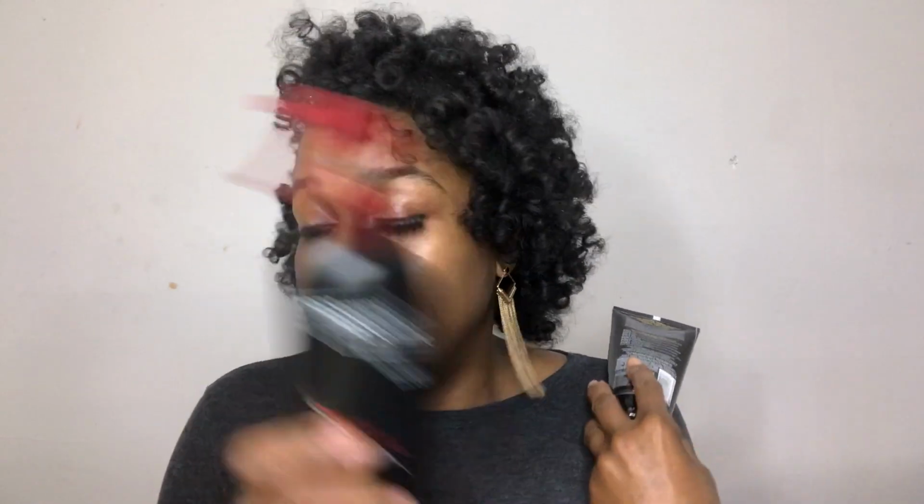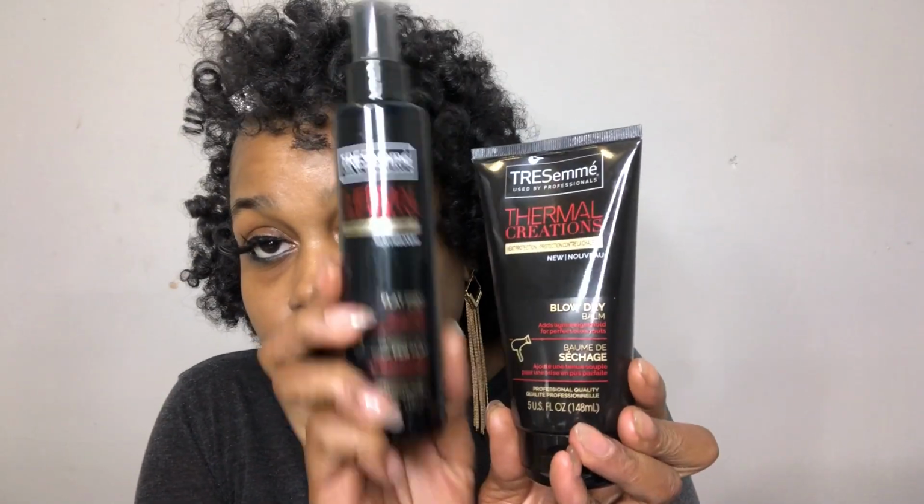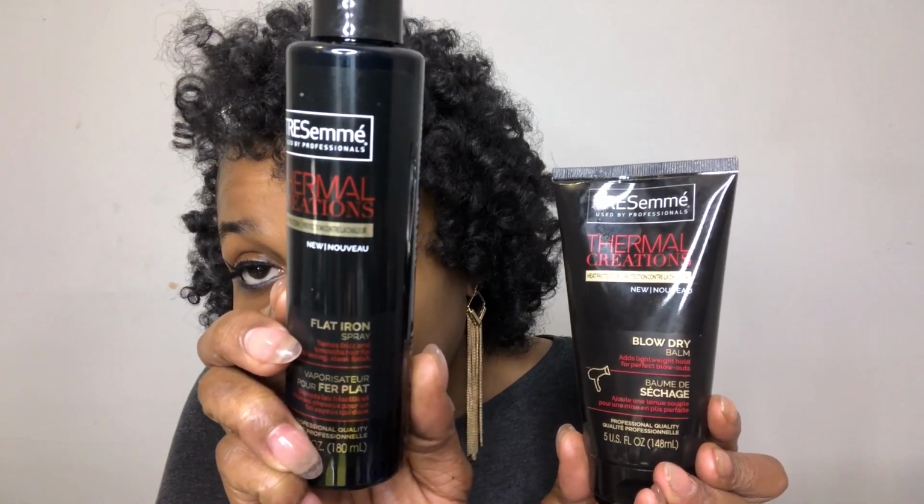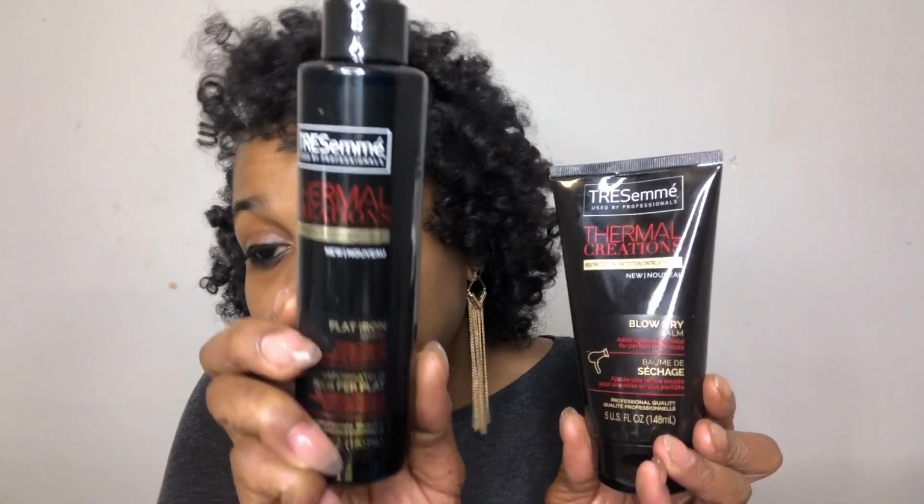So this is Tresemme. I did like it, so I went and got these, which is for flat ironing. It says flat iron Tresemme spray. Same deal with the other one. You spray it on there when it's damp and wet, and then you blow dry it through. Then when you go in with a flat iron, this is supposed to be everything and then some. I never used it. We will see.